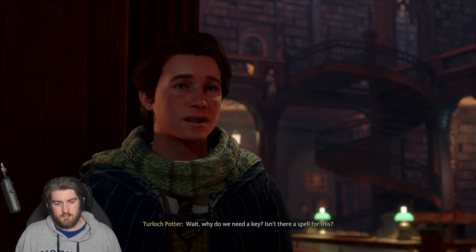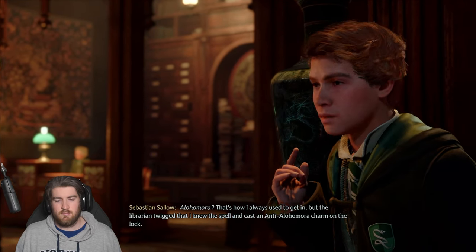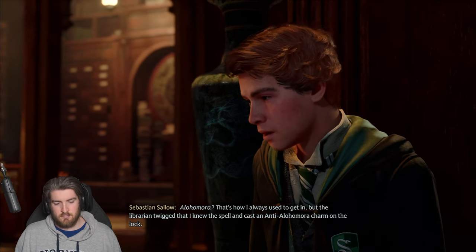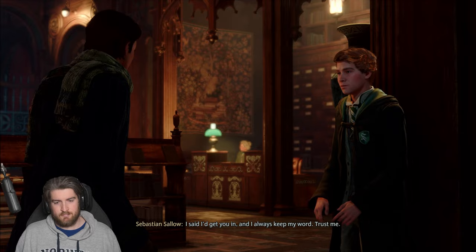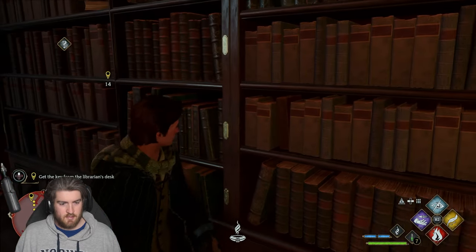Wait, why do we need a key? Isn't there a spell for this? Alohomora. That's how I always used to get in. But the librarian twigged that I knew the spell and cast an anti-Alohomora charm on the lock. So now it's just this key. But don't worry. I said I'd get you in, and I always keep my word. Trust me. All right, sounds good, buddy. You do that.